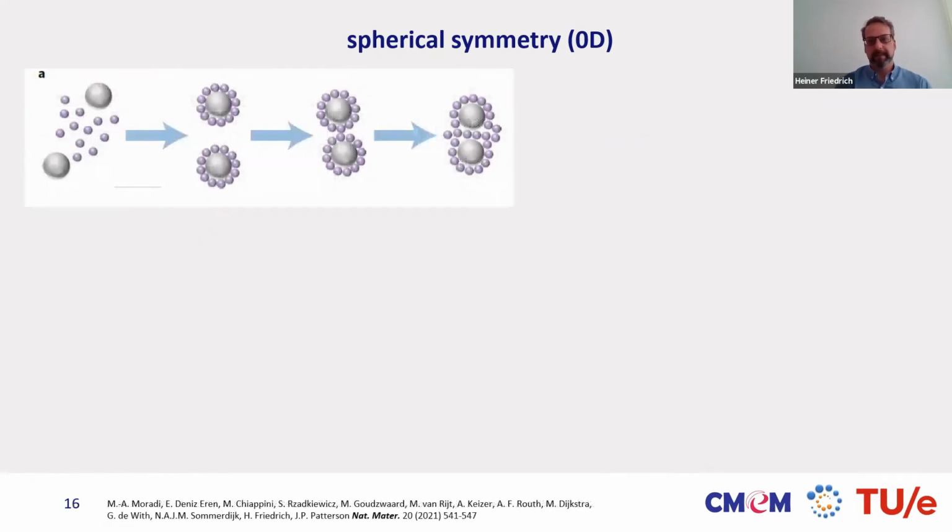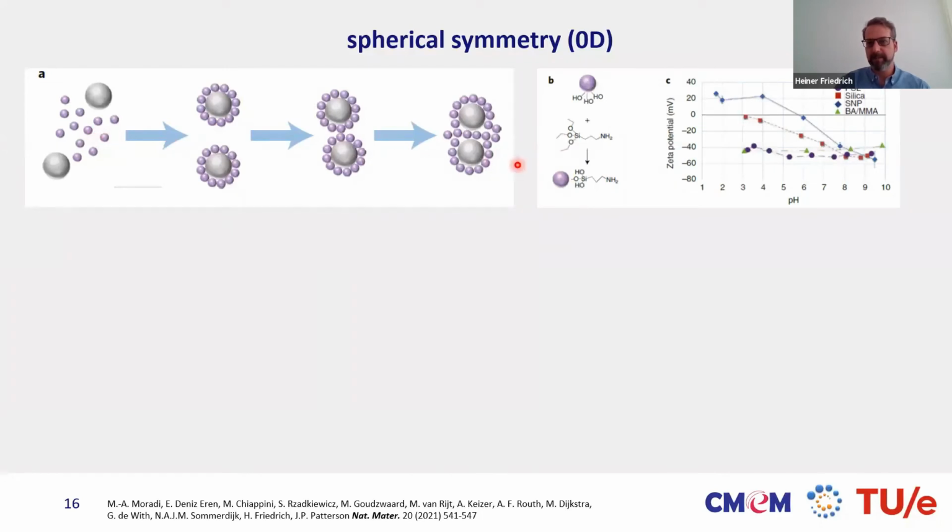Another example of where spherical symmetry was rather useful in the analysis are these supraparticles, which by themselves can be organized into larger structures. So we have polystyrene spheres and silica particles. At the corresponding pH, due to surface functionalization, one will have a positive charge, a positive surface potential, zeta potential, and the other a negative one, and that gives an electrostatic interaction that results in the assembly of supraparticles.